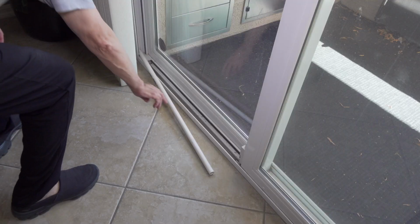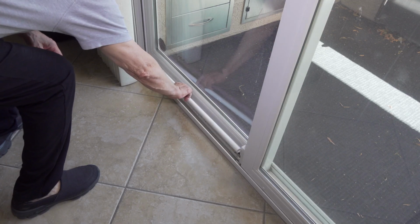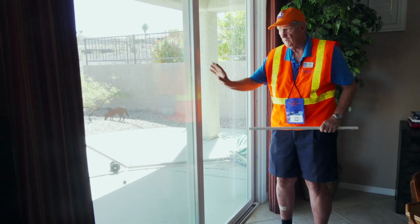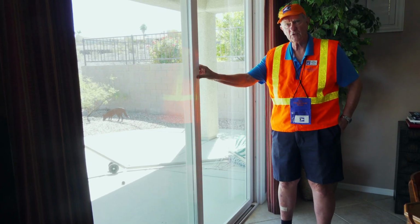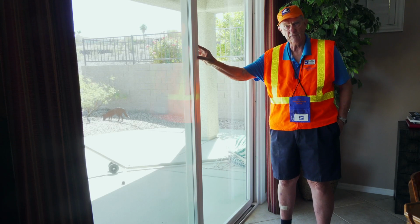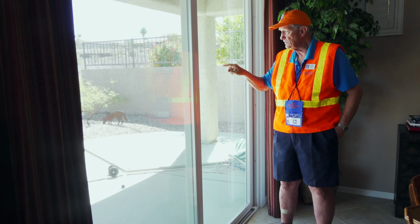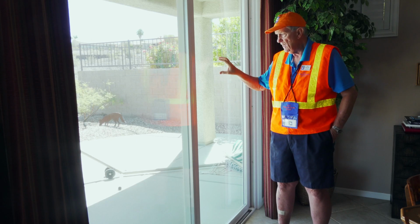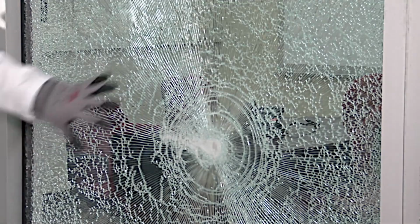Now, if you don't have that on your home, you can just place a piece of PVC pipe or some wood in the track to prevent it from being opened. I think an extremely important element for safety of sliding glass doors is to have security film on them. We have had a number of cases where all they do is, and this is safety glass, so it just shatters into small pieces. To have security film on this is an excellent safety precaution.